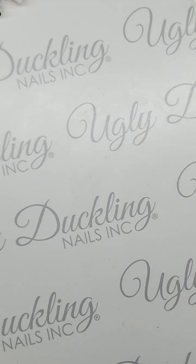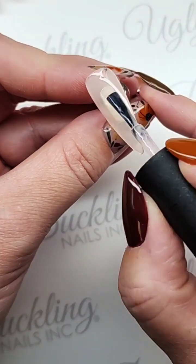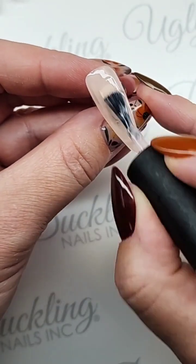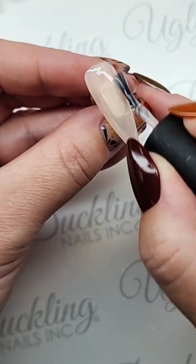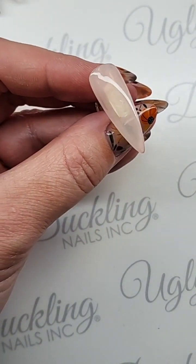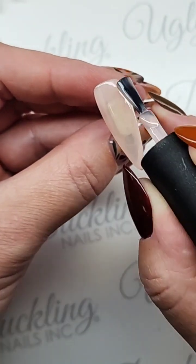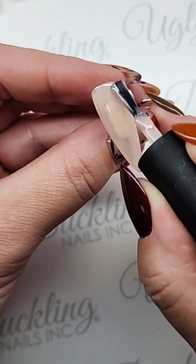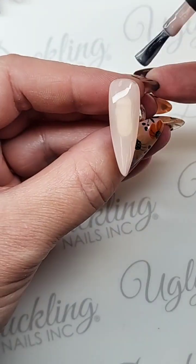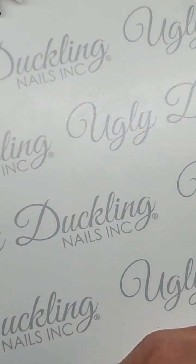All right. One more coat of 131. And then we're going to top it with Pixie Dust. And we're going to lightly buff again because we are going to be adding more product on top. So we want the nail to not be shiny because we want to make sure that Velveteen Acrygel adheres properly to the nail. Okay, so another coat of 131.